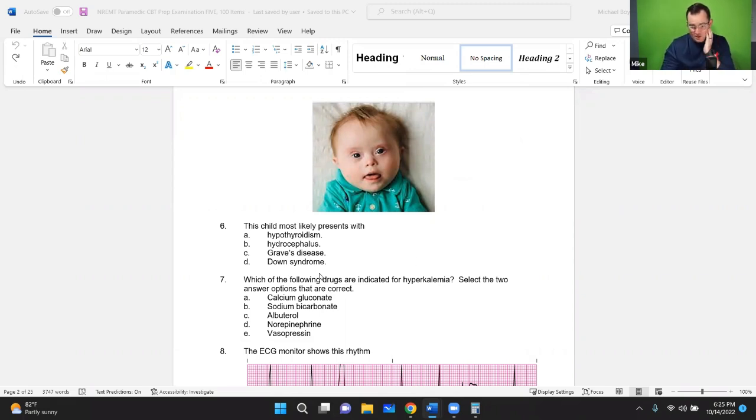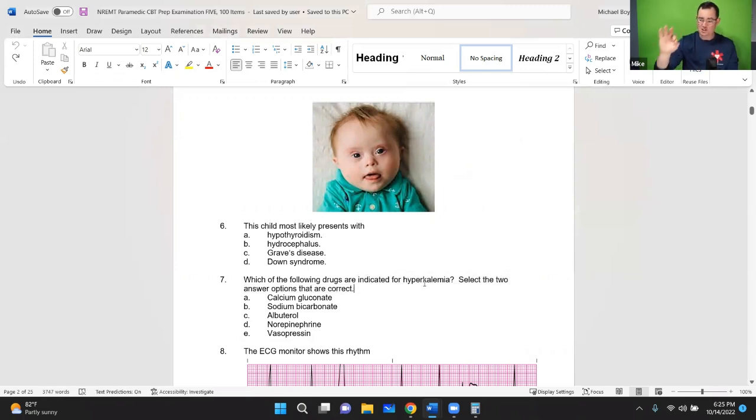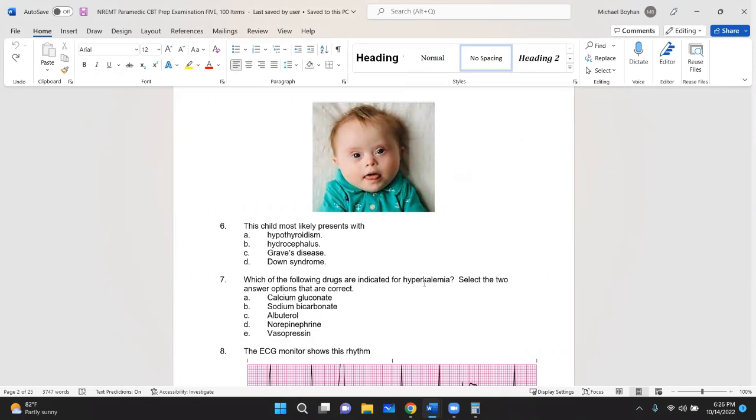Okay, so you're saying which of the following drugs are indicated for hyper K? There are actually 3 drugs here that are indicated for hyper K. And I know it's saying pick 2, which kind of defeats the purpose. That's kind of odd. But actually it's the first 3 that are indicated. Yep. Calcium gluconate can be given. Sodium bicarb can be given, and albuterol.